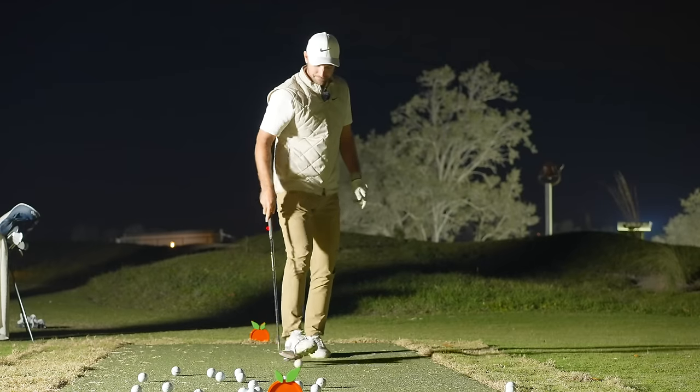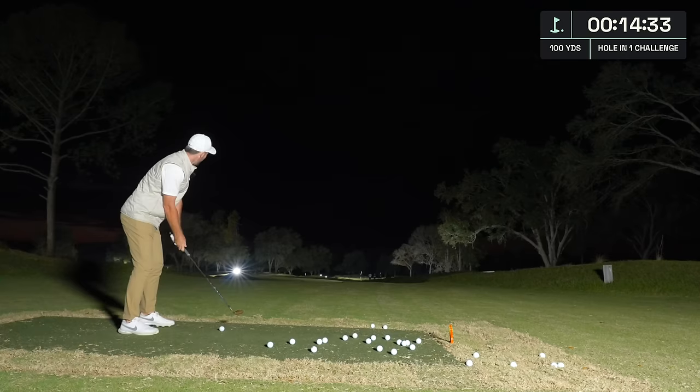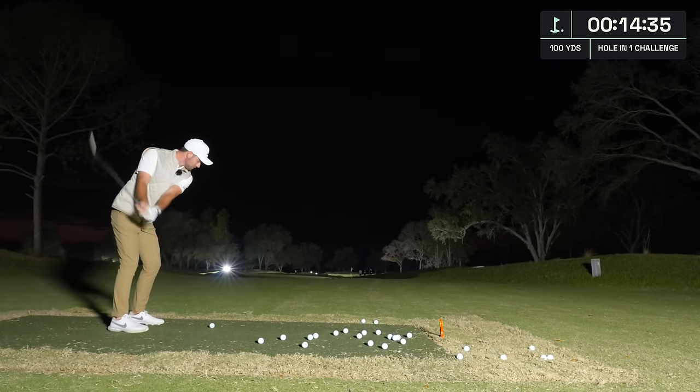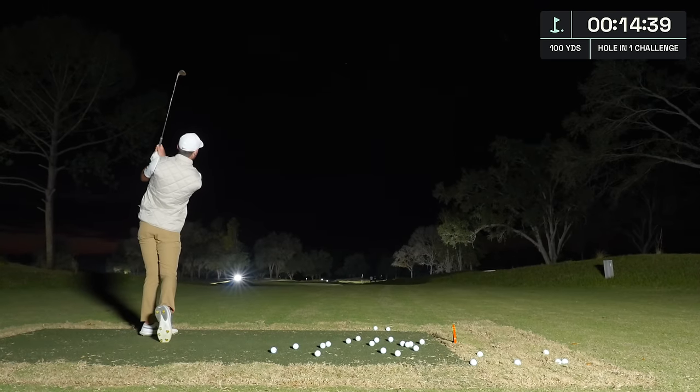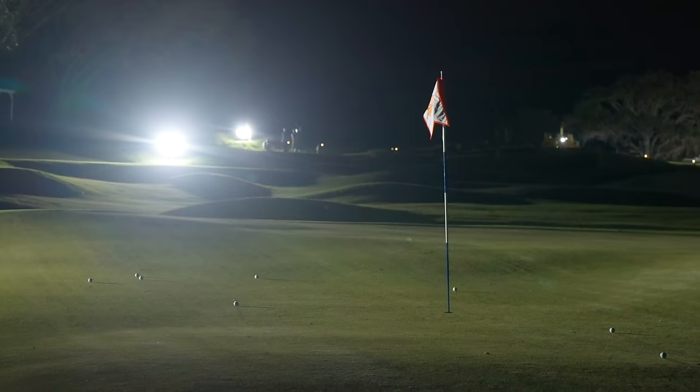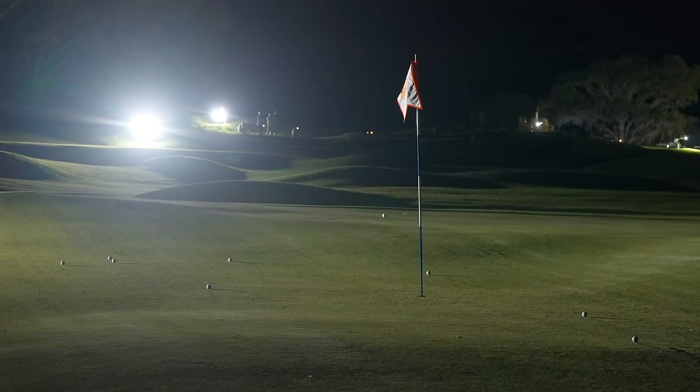In. Is that a bit short? Yeah, it must be. That's the line. I think there's almost a tiny bit of wind off the right because a few of them are just floating that way. Fantastic. Come on. Bit of distance, bit of distance. This one's right at it. In.